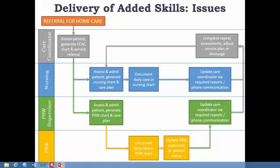So I'm going to do an example. In regards to the delivery of added skills, the lack of integration between PSW and nursing providers can be an issue, especially if, like we said before, the supervision ratios are high and supervisors are only able to see patients for annual or biannual assessments. Monitoring and evaluation for the need for added skills or even for changes in patient status can be pushed back to deal with all those incoming admissions.